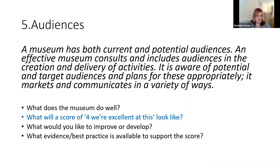Within the audiences theme, what does the museum do really well? Do you understand who your audiences are? Do you do some data capture, and then some data analysis? Are your museum facilities accessible to people in the widest sense? Not just the physical building, but are places accessible to different audiences? Do you listen and consult with people when you're thinking about new plans, and how does that work? How does your marketing work? Do you have an effective marketing plan and strategy? Are you making the best use of all those opportunities to reach out to different people?